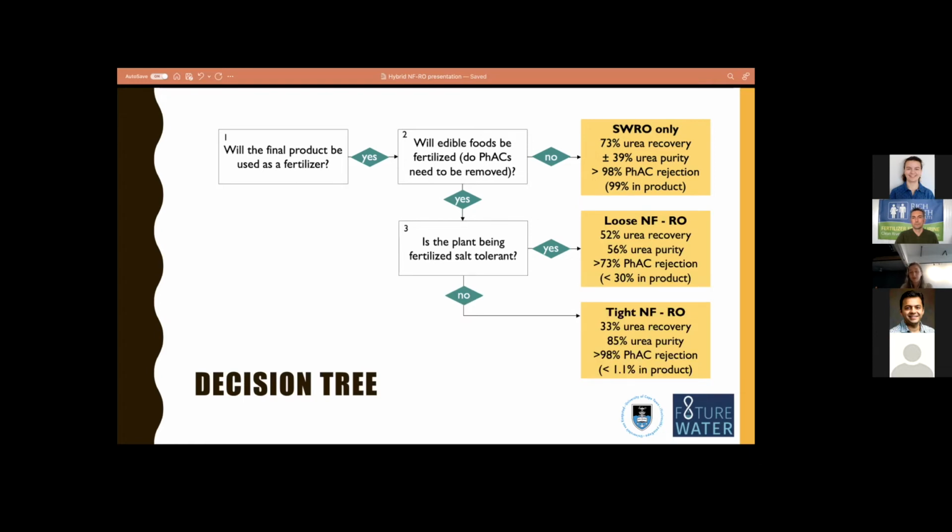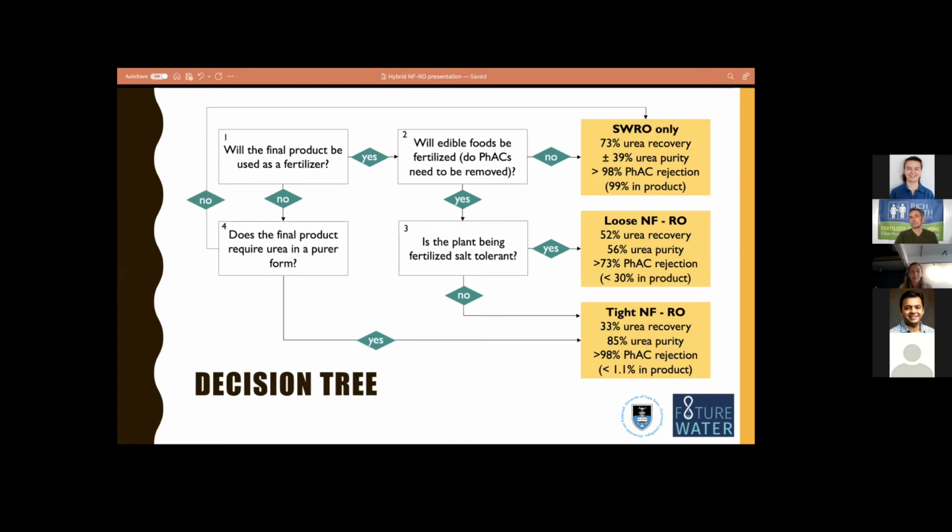If not, you would have to use a tight NF-RO. Then going back to the first question, if the product is not being used as a fertilizer, does it require urea to be in a purer form, say for cosmetics or diesel engine fluid? If the answer is no, again, RO only would be suitable. If yes, you would use a tight NF-RO combination.